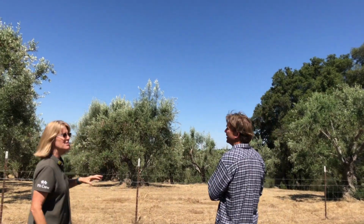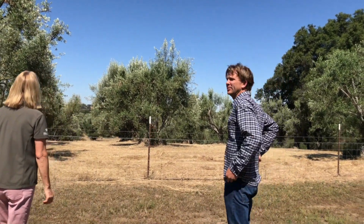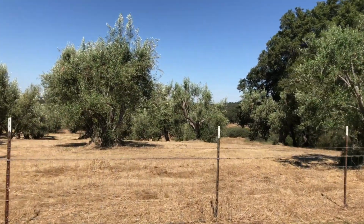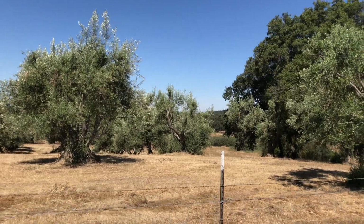Okay, so these are our trees that were planted in 1888. As you can see, we're always in the process of pruning. We prune 365 days a year.